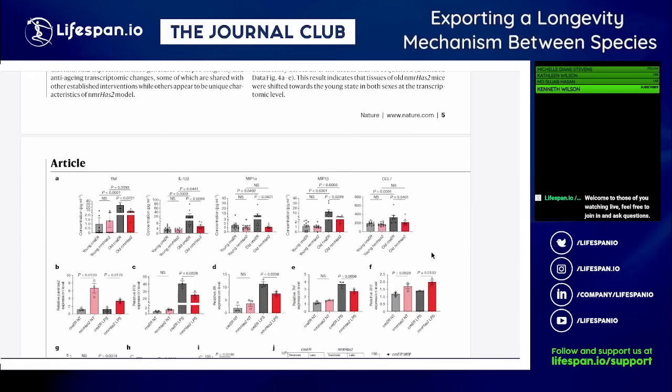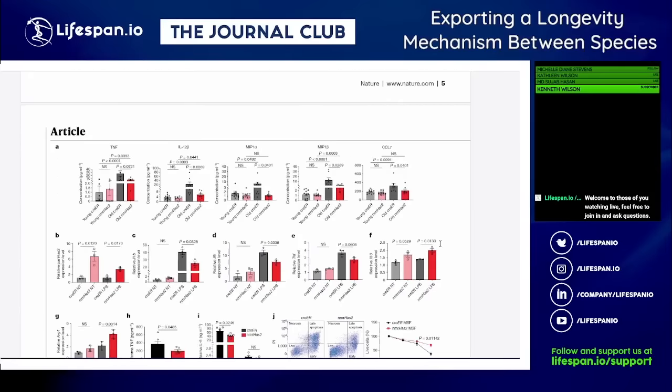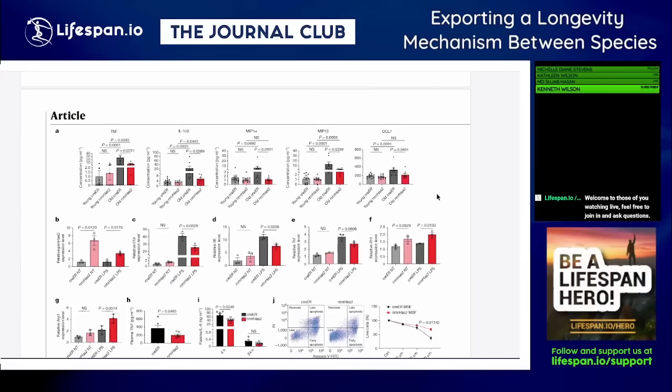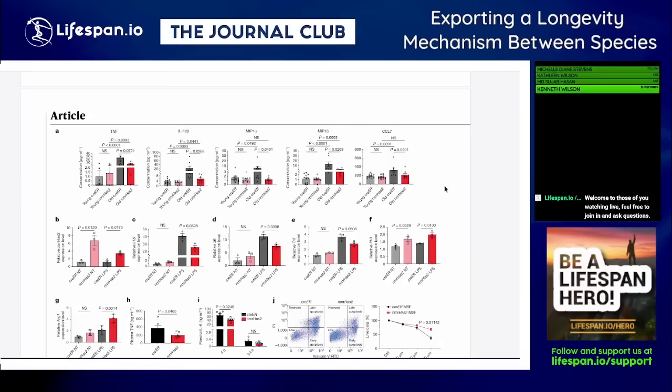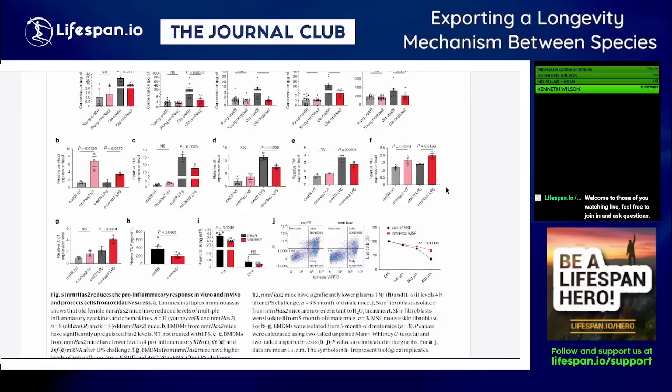And then they look at more specific factors that are affected by inflammation. So tumor necrosis factor, IL-12B, MIP-1 alpha. Some of them are actually positively correlated. Is it MIP-1 beta? Well, I'll get to that later. I think IL-10 is basically, increased levels correlate with less inflammation. So essentially what they're showing is that these are blood concentrations, I believe, of these factors that are indicative of inflammaging and inflammation, and they're at lower levels, certainly in the older naked mole rat NMR HAS2 mice, so the gene from naked mole rat. So lower levels of inflammation.